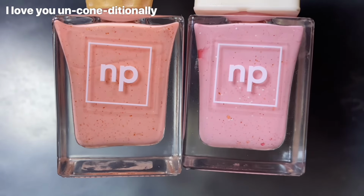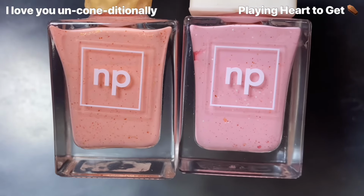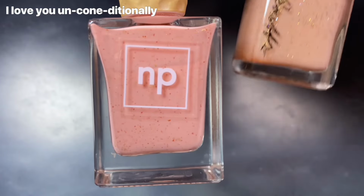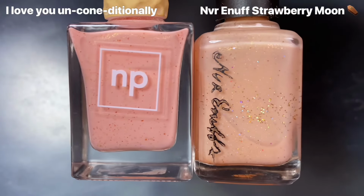Moving on to comparisons, for I Love You Unconditionally, the closest pink crelly I had from Nailpollies is Playing Hard to Get, but that one has a brighter bubblegum pink base, so definitely not a dupe. But if anything, the closer polish in my collection is this super oldie from this brand called NvrEnuff.